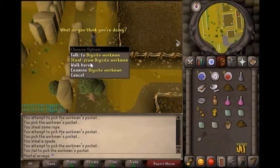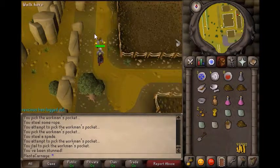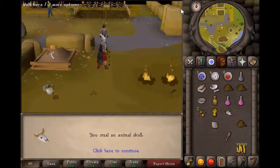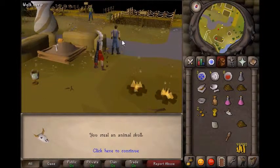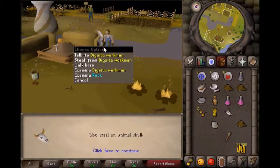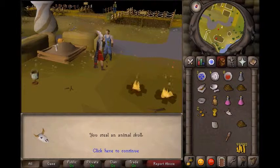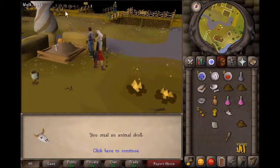And yeah, so I'll be back once I get my animal skull too and a specimen brush. Alright, and I just got the skull. I did come down just a little bit south here and took it from this guy with the blue overalls. But just got the animal skull. You can also get a rock sample by opening and searching the chest east of the examiners.